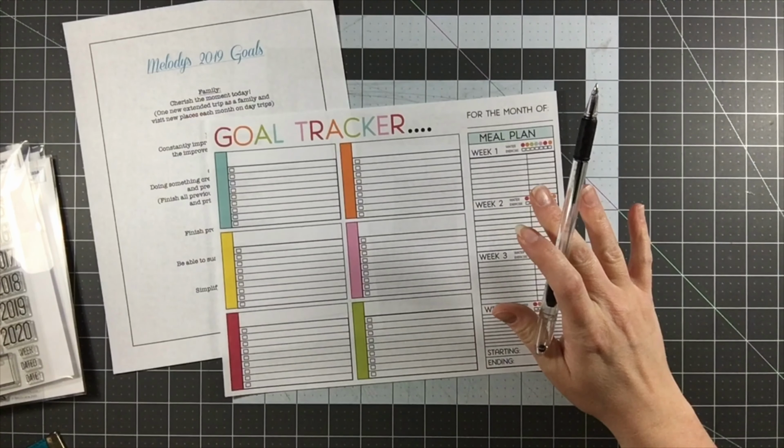And with that in mind, it is 4:54 right now, and I have no idea what we're eating tonight for dinner. Like, no clue. We ate leftovers for lunch. I don't know what's on the menu for dinner, so that could come in handy.